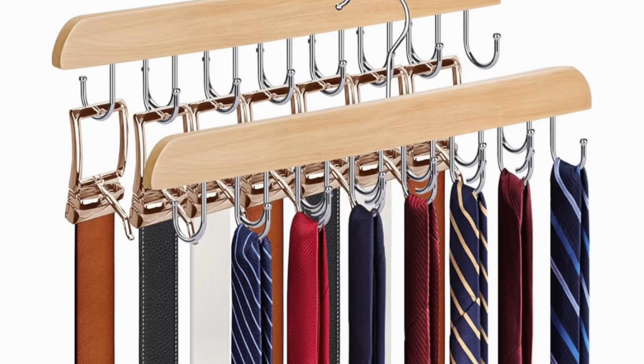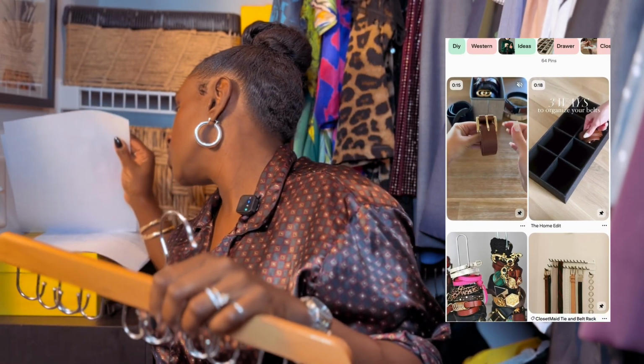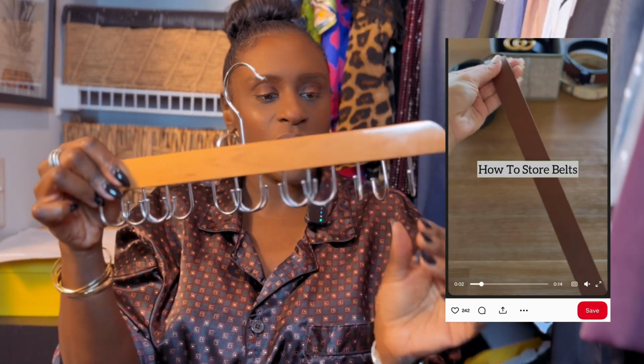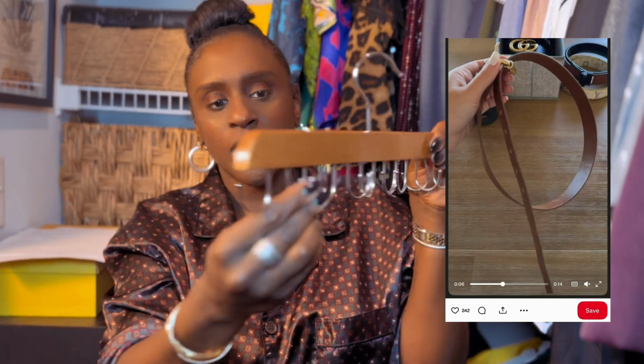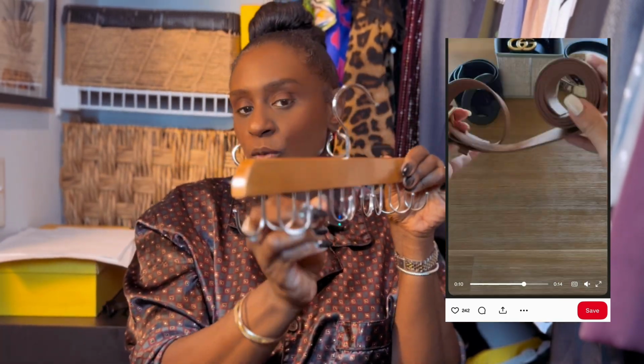But anyway, when I found this, I thought this was a flex, child. I was like, oh, this is so smart. It's going to look cool. This is called, what is this thing called? Oh, this is a rotating belt hanger. So I thought it was going to be so cool because these move, right? And so it's like, oh, I'm over here, but I can get the belt from over here.